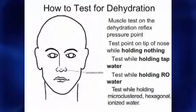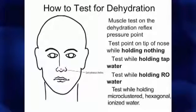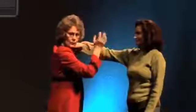This is Gina, and Gina has traveled all day, and so she's been pretty dehydrated, so I thought she would be a good one to test because she didn't get to drink her good water. So first of all, we're going to just test her. I'm going to take you this way. Okay, and you can see it on the screen. I'm going to test the tip of her nose. If we're going to test her in the clear, I'm pushing pretty hard, and I don't get any muscle or energy break. And now we test the dehydration point, and I have no trouble breaking that because she's very dehydrated.